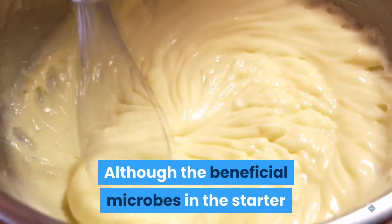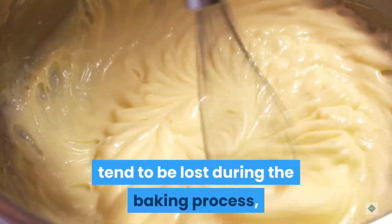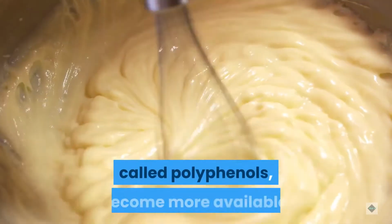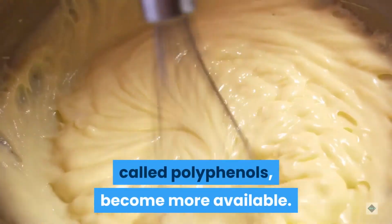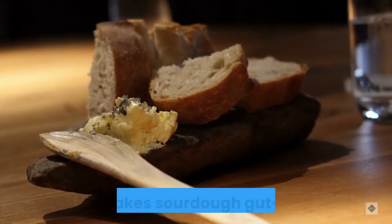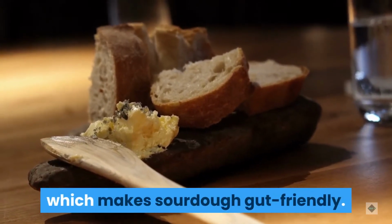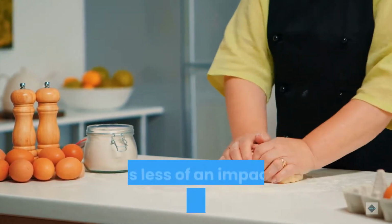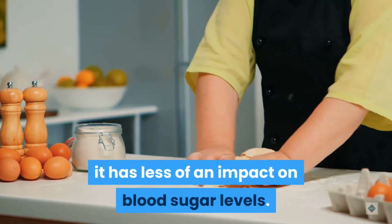Although the beneficial microbes in the starter tend to be lost during the baking process, the fiber and plant compounds, called polyphenols, become more available. These act as an important fuel source for your gut microbes, which makes sourdough gut-friendly. In addition to this, and unlike many commercially produced breads, it has less of an impact on blood sugar levels.